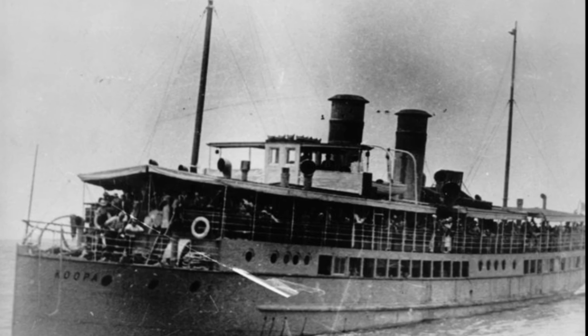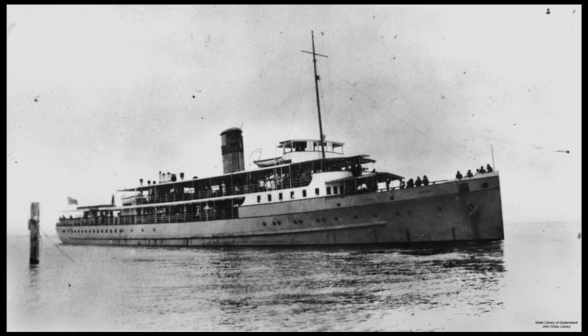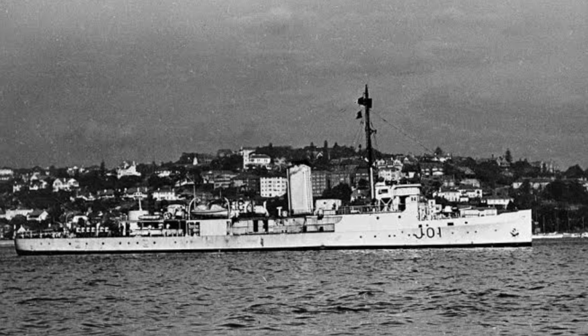Crazy thing is, soon they needed a bigger ship, because the Cooper couldn't handle all the traffic. So the company bought another ship that could carry more than 1,500 people. This ship was the Doomba, and it entered service in 1923. Bizarrely, it was originally a minesweeper of all things, but they turned it into serious, serious luxury.